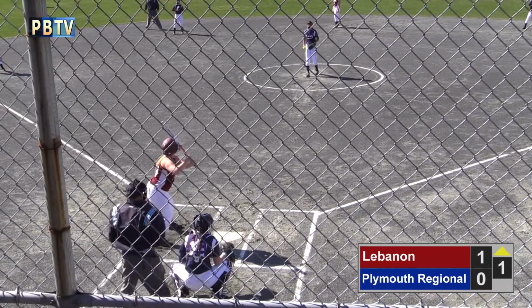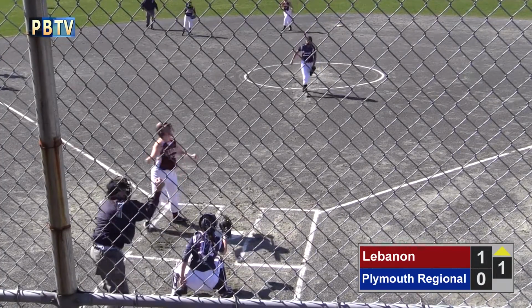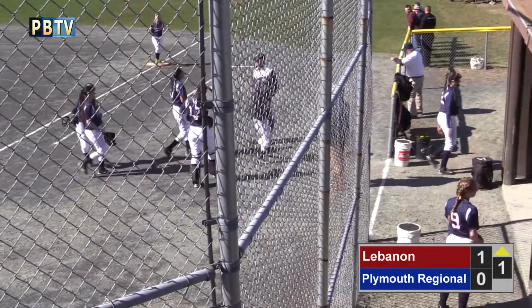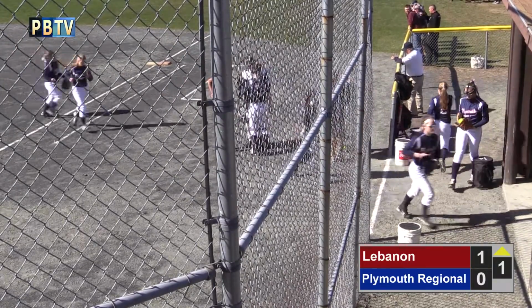I think she might get her looking. And a swing and a miss, and that'll end the top of the first here. So Plymouth down in a little bit of a hole here.